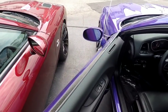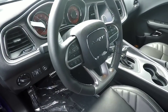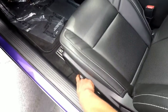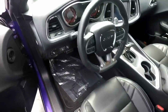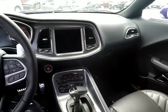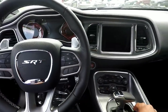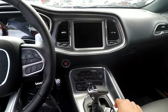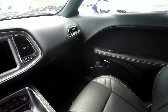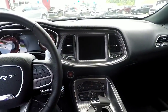Tell you right there, ain't no gas in it. It turned off, but I'm gonna put this seat back because y'all know I'm tall, so we're gonna get in here and see what's going on. This is my first time driving a Challenger. Now I'm gonna drive a Hellcat, but we're gonna have to go and put some gas in it. And I don't have the red key, man. I got the black key, but let's get right to it.